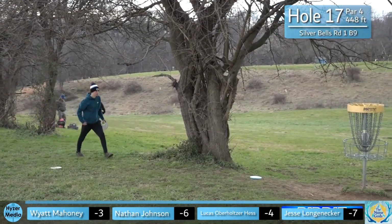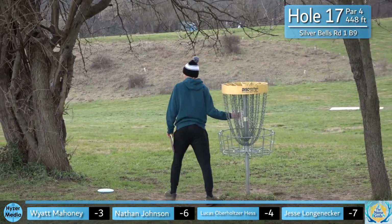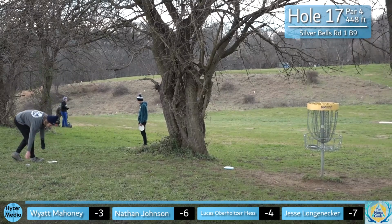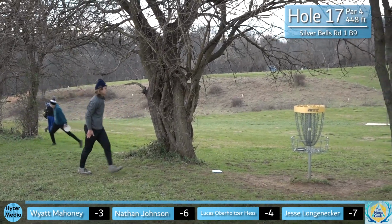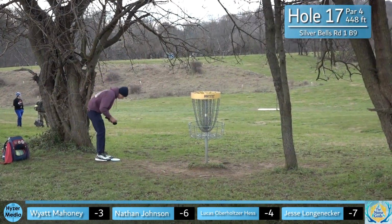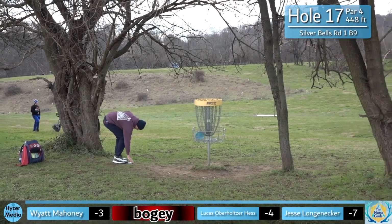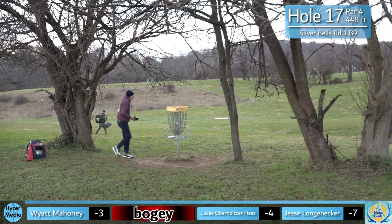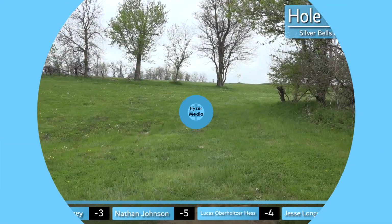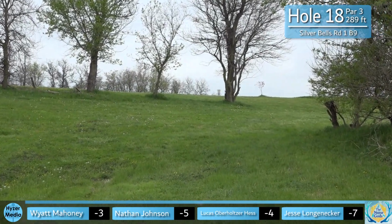Nice birdie from Jesse. Yeah, he showed us how to play the hole for sure. Yeah, seven down. Jesse's turned his round into definitely a solid day after we all kind of had a slow start, but plenty of birdies here on the silver layout at Shiprock, so he's done a good job to pick up a lot of them. An unfortunate bogey for you, but we're heading into hole 18, 289 feet.